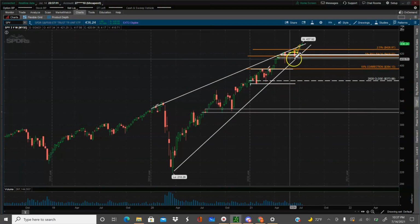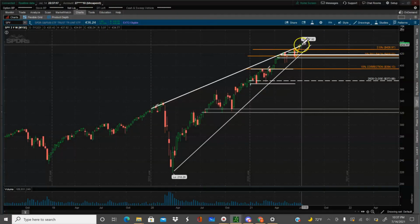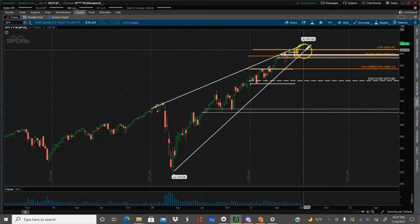Okay, so you can see that rising wedge a little better here, and on the weekly chart we can see that the price is trying to breach the upper trend line of this area. So keep an eye on that and see if this level holds, or if it comes back down and maybe goes back down to this 426 area short term.